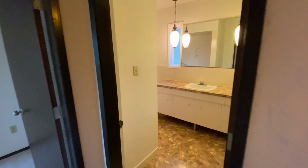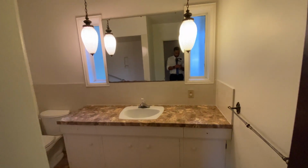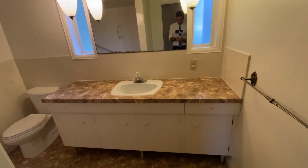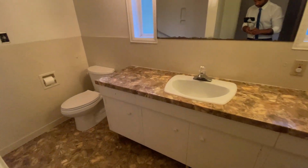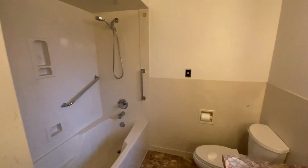And right beside it, we have the main floor bathroom. Everything is functional, works as is. The entire house is move-in ready and does have the potential for some modern updates.